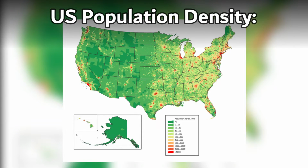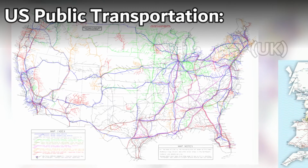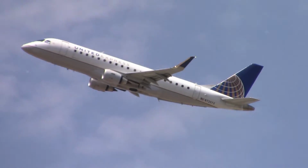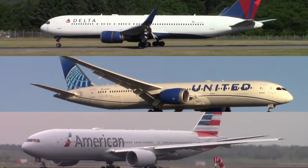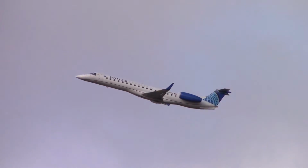If you look at a population density map of the US, there are huge areas of sparsely populated land far from major population centers. Since public transportation in the US is not nearly as far-reaching as it is in Europe and other parts of the world, the best way to get to these places is often to fly. This means that due to the sheer number of regional airports in the US, there's a huge demand for regional flights. The big three carriers, Delta, United, and American, are already super large and complex, and having their own regional flights adds an extra layer of complexity. To simplify this, they let dedicated regional airlines handle all of their regional operations on their behalf.